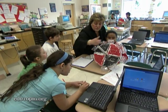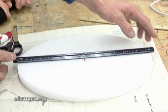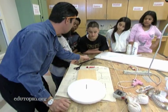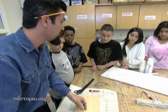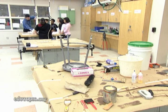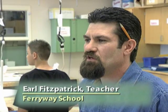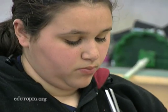The circumference of the circle. So when you measure around. The most exciting hands-on activity is a competition to build the most efficient styrofoam water wheel. 1/16 of an inch. I mean, we're talking maybe 2 millimeters. As part of a team of more than a dozen teachers and mentors on the project, Earl Fitzpatrick runs the school's tech lab. The technology education lab is a place where the students can come into the room, actually physically construct a project. It gives them ownership.